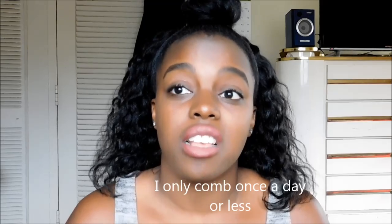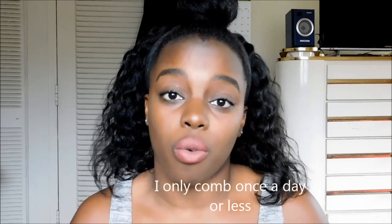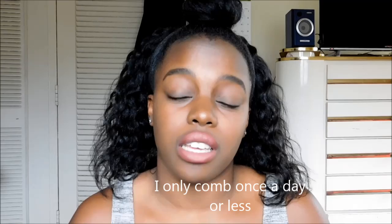So the sixth thing I do to retain length is only use a shower comb or a wide tooth comb most of the time. Your hair tools can make or break your hair. If you're constantly using a rat tail comb every day and a hard brush, that is going to be really, really hard on your hair, and you're going to find it hard to retain length. So I only use wide tooth combs, and I only use a soft boar bristle brush.